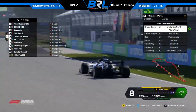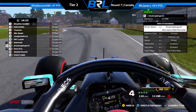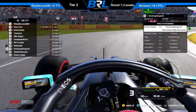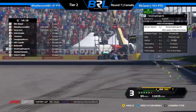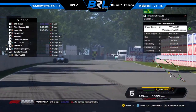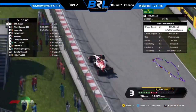Indeed, behind him is going to be the Mercedes of Smoking Ginger. He will also start his flying lap as his teammate Luis is already going off into the pits after BRL Skeppy is crossing the line. He's going to go up into P1 with a 1.089. So good banker lap for Skeppy. He's already setting the tone that he's going to be right there with his teammate, hopefully.